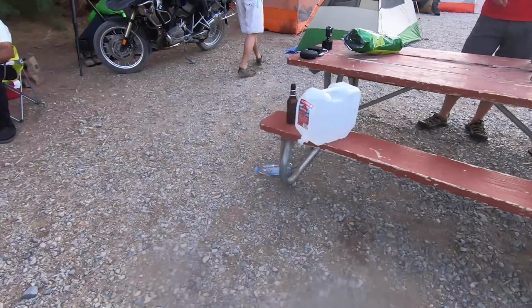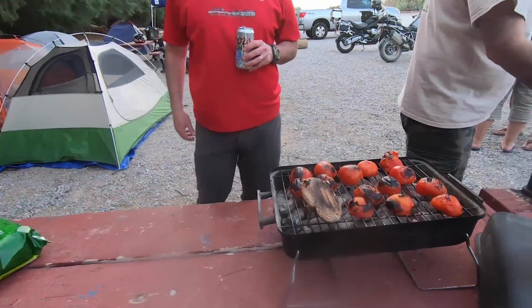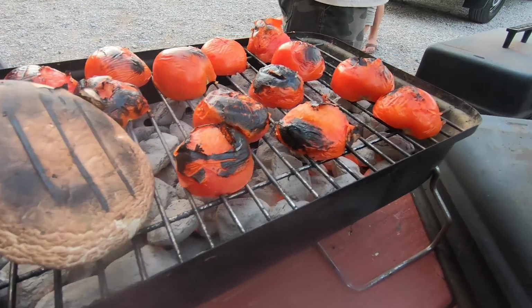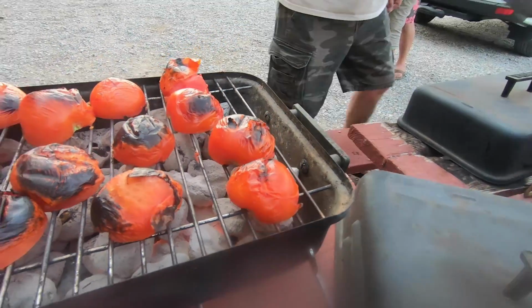So we pulled back into Furnace Creek after our ride in Titus Canyon today, and decided to hang out with my dad and his buddies at their campground. They are going pretty crazy with the food here. If you know anything about Persian food, it's really good. It's a lot of kebabs and meat and stuff like that. So I can't wait to chow down on some of that stuff. I was surprised he's using apple like a cheese. I mean, it's ice cream.